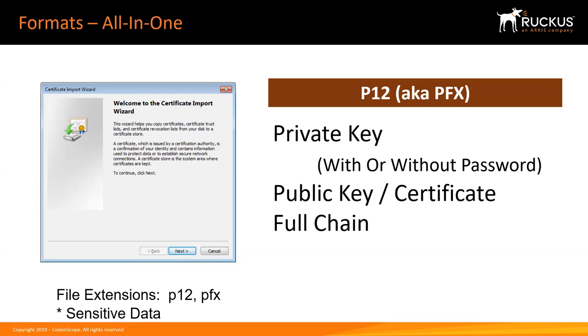Now, one thing to keep in mind is just a pro tip. If you ever have a PFX or a P12 and you either need to convert them one to the other or you need to break them apart, OpenSSL is your friend. It comes natively, 9 times out of 10, on Linux. On Mac OS, it's usually there. And then on Windows, you can just install it as well.